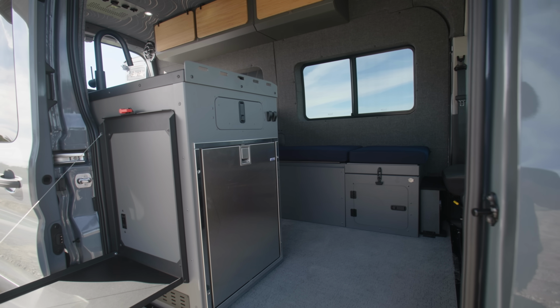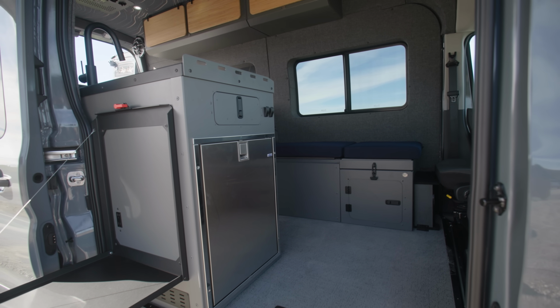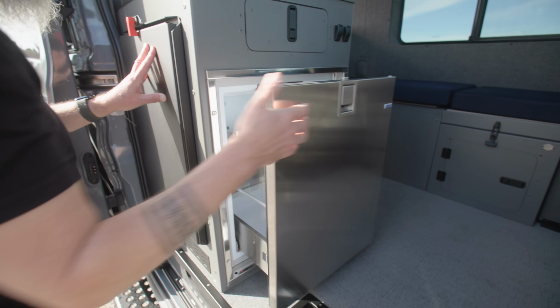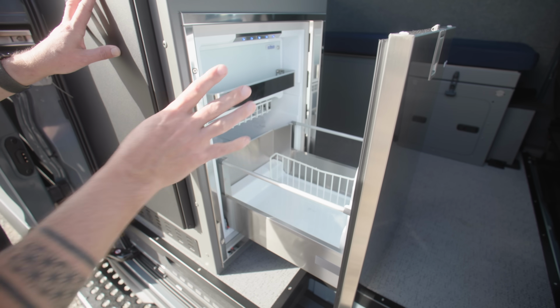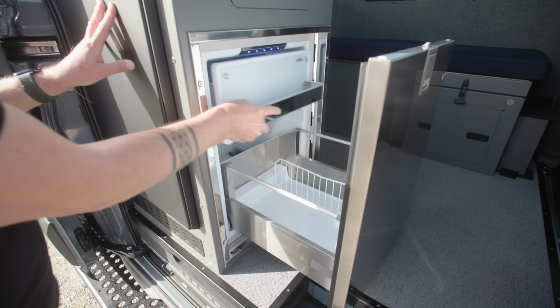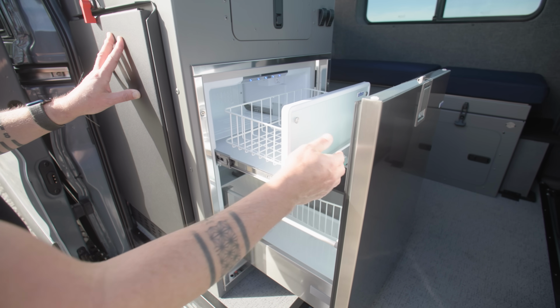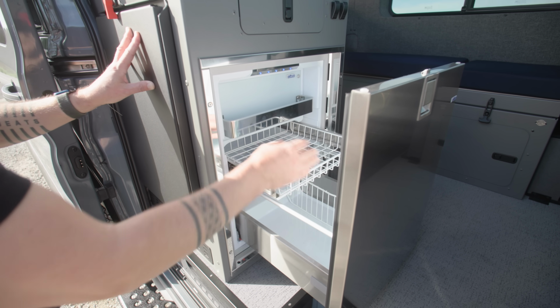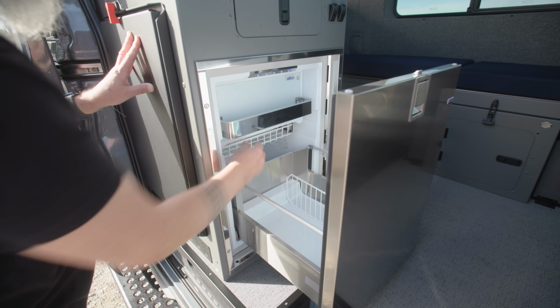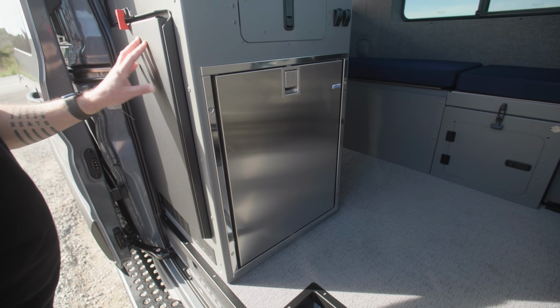The refrigerator in the galley is an Isotherm DR85 fridge. We love this fridge. The drawer style makes it really easy to have access from outside of the van and inside the van. Lots of storage in here. Built-in freezer section as well, so you can keep your ice cold ice cream in there. Another small tray underneath for cheese, meats, things like that. Love this fridge. Really nice stainless steel finish.